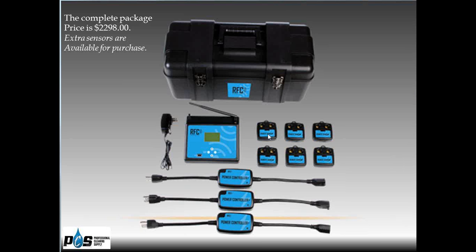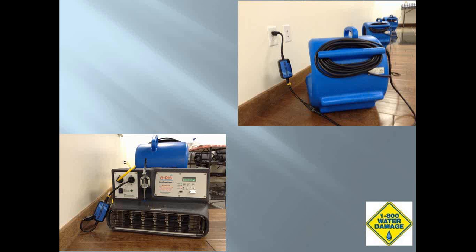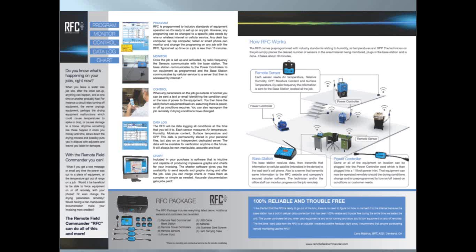Now, these sensors, again, are tracking five readings: air temperature, relative humidity, GPP, moisture content, and surface temperature. As long as one sensor is within 200 feet of the base station, this sensor could be within 200 feet of this one, and that data will piggyback off of each other. So you can go a far distance. If you've got hotels, large commercial jobs, or anything like that, you can go a long distance. Same thing on the power controllers. As long as one power controller is within 200 feet of the base station, another power controller can piggyback that data and turn equipment on and off.